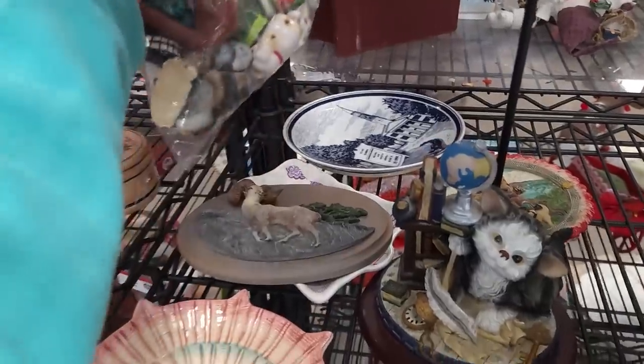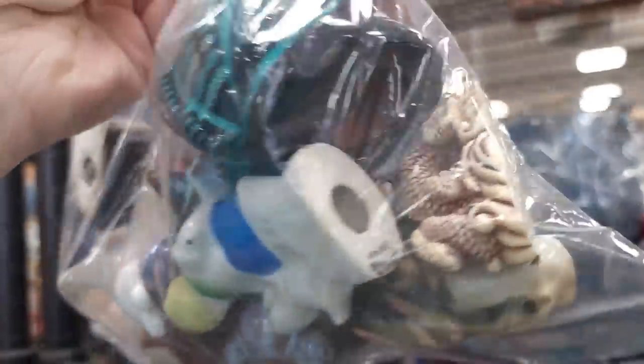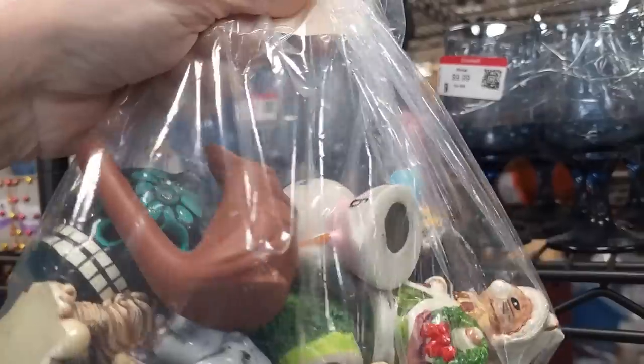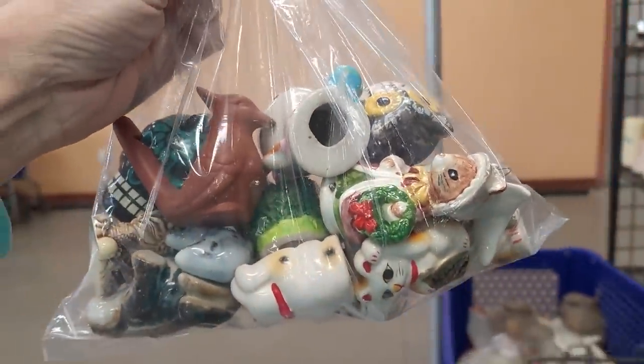Another baggie back here that's stuffed full of stuff, including little lucky cats, a frog. That's an Occupied Japan figurine. And that one's $8.99, but there's 1, 2, 3, 4, 5, 6, 7, 8, 9, 10. There's like 12 things in here that are really good saleable items. So we're gonna pick this one up.